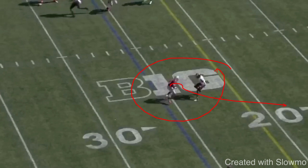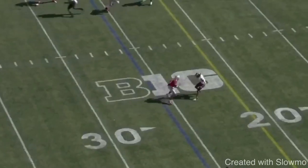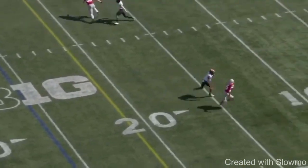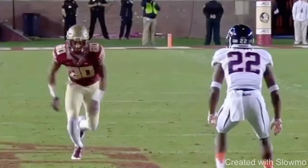So those receivers at the next level, fellas, they understand that principle. They understand what it takes to beat that DB who's in off coverage, press coverage, zone coverage. They understand why they're playing a certain way. You have to know the reason why to play at that next level. Let's watch the thing again, full speed. Great job attacking his leverage, hitting him with that move, keeping that head down, and then accelerating back to win that ball over the top. Great overall route right there.